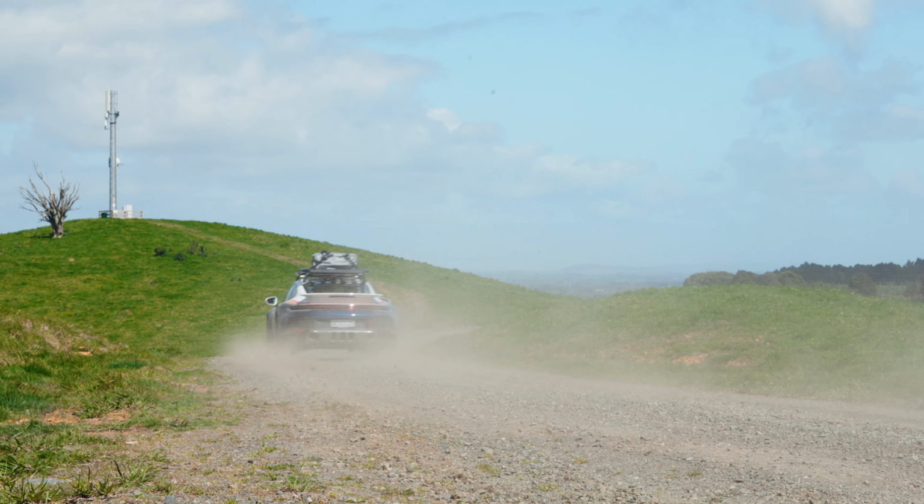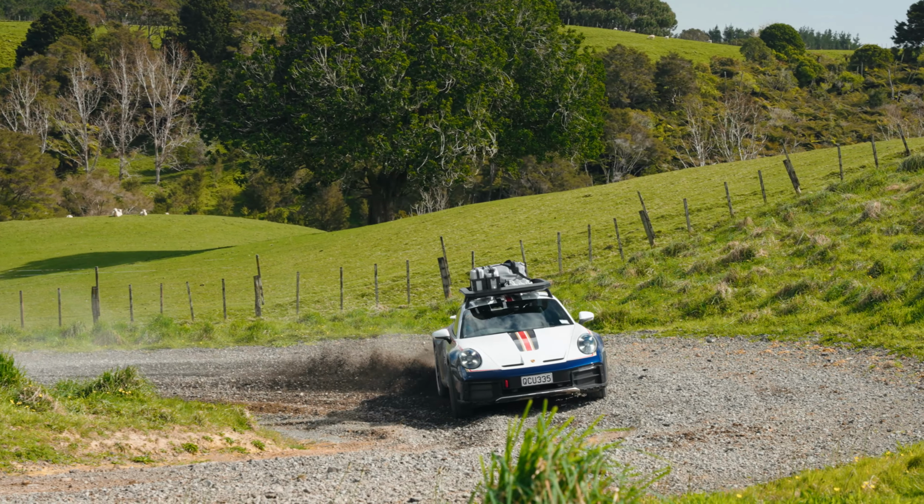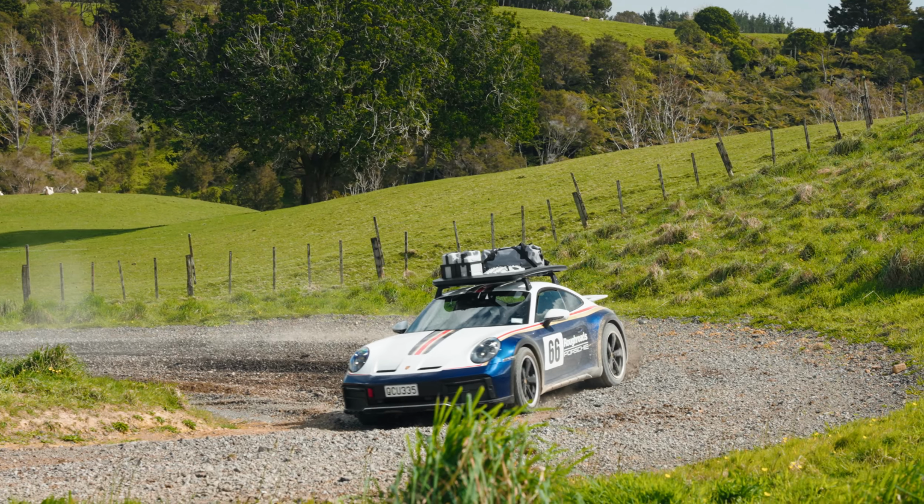911 Dakar, Porsche's tribute to a legendary rally win. Now we drive the reboot on a World Rally stage.